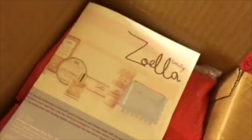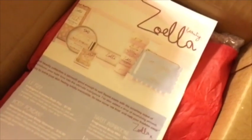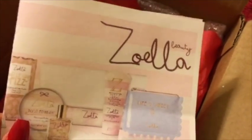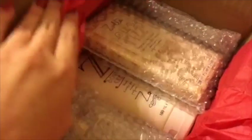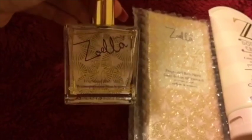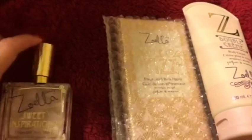So this is a package from Zoella Beauty. So pretty. The brand Zoella Beauty that you can find inside of Ulta. So I'm going to go ahead and just get at it. From Zoella Beauty, I got this Sweet Inspiration fragrance. I cannot wait to try this. It smells very like French vanilla.